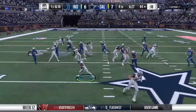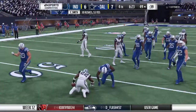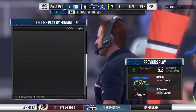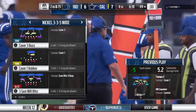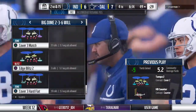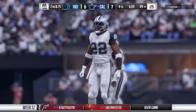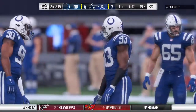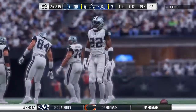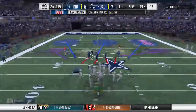Opportunistic by the defense. A handoff as they run the counter play. And that play will go nowhere, losing yardage back near midfield at the 49. That'll go as a loss of 5, and it'll be a 2nd and long. Looks like the defense in press coverage here.